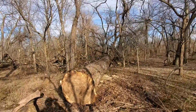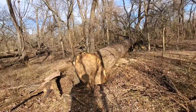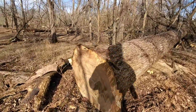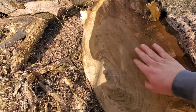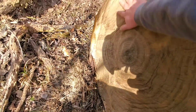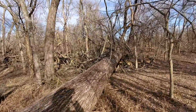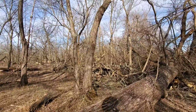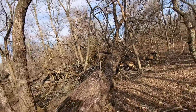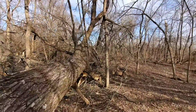That is perfect. Absolutely perfect. Flush cut across that big stump there. Beautiful figure and grain in there. Laid it right over here in these tops. Missed this young walnut tree. Got into some of these elm. That's okay. They're more of an invasive species.